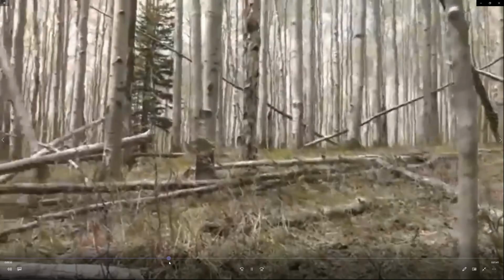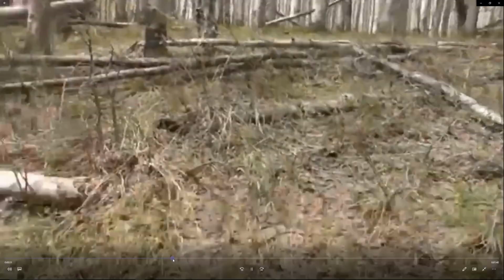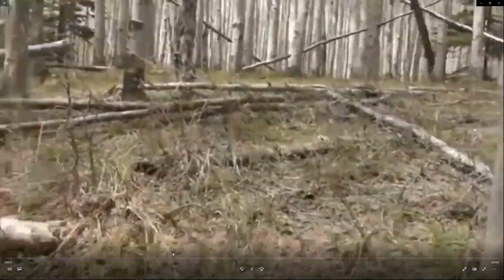Here's some trees that were knocked over by wind, creating kind of teepee shapes up here. If you look, you can see there's a teepee shape right there. So who knows? Let's go back to this video.